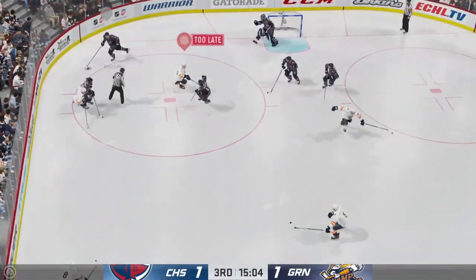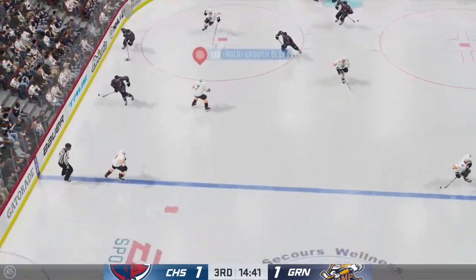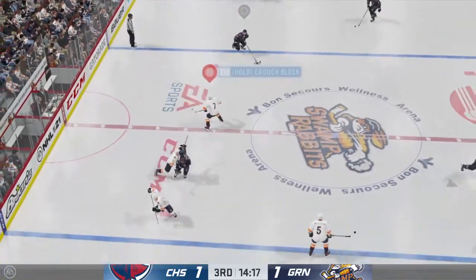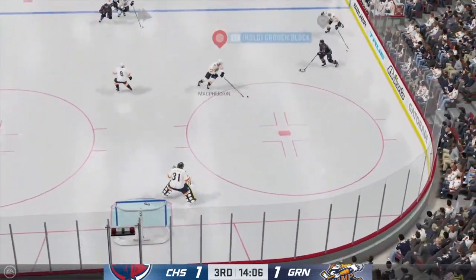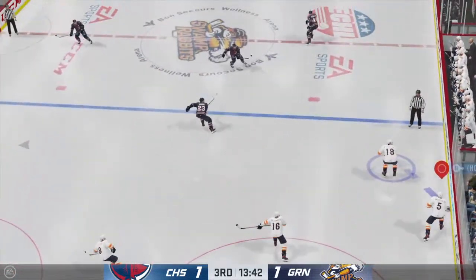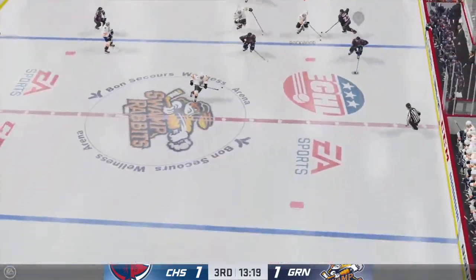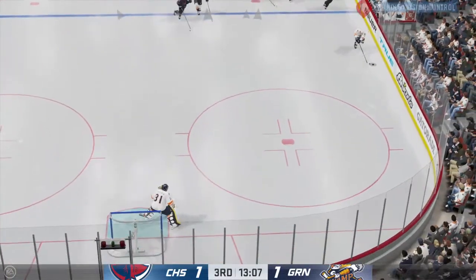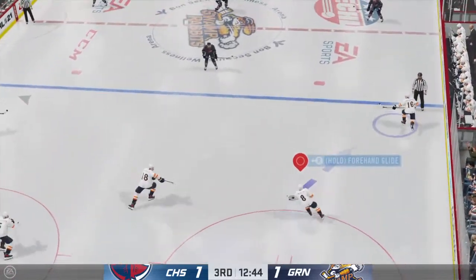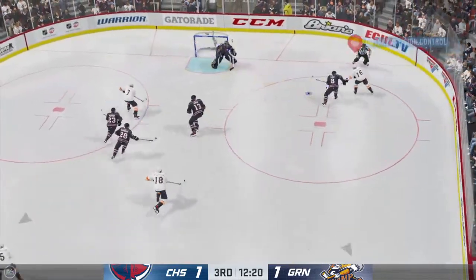The Stingrays win the draw. Sends the pass over. Takes the pass. Turn a chance, moving the puck through his own zone. Goalie plays it up. Greenville's moving it up the ice. The Stingrays gain control of the puck against the wall. Smart defensive play there. Black's lugging the puck. The Swamp Rabbits played along the boards.